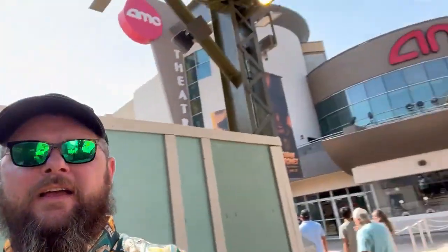All right. And we are back for the second day of our Indiana Jones adventure. I might have seen her with sunglasses, but I'm not alone. I'm back. So we are at Disney Springs right here at the AMC theaters. We are going to actually see the movie today.